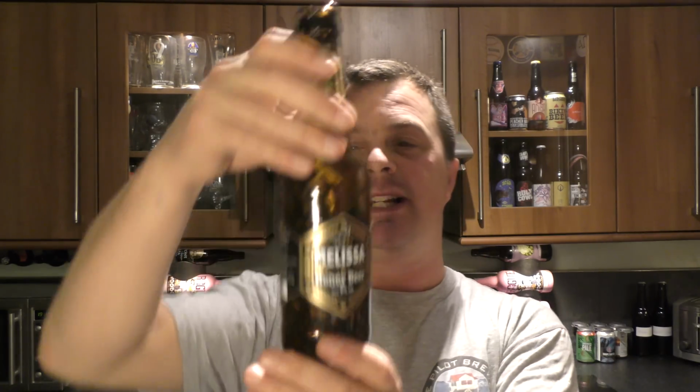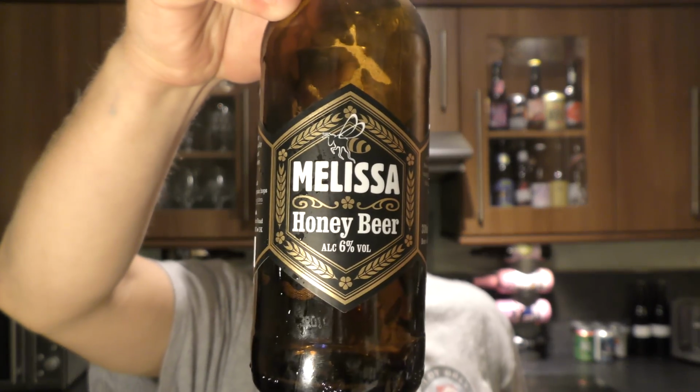Oh, I'm going to enjoy that. I'm going to rate that. I would give that a full-on 10 out of 10 if it didn't explode on me. I'm going to give it a 9 out of 10. It's a 9 out of 10 from Real Ale Craft Beer. That is Stroud Brewery Melissa Honey Beer. Fantastic stuff. Just open it in your garden or over your sink.